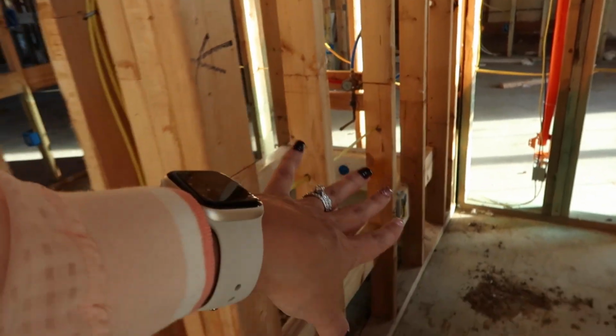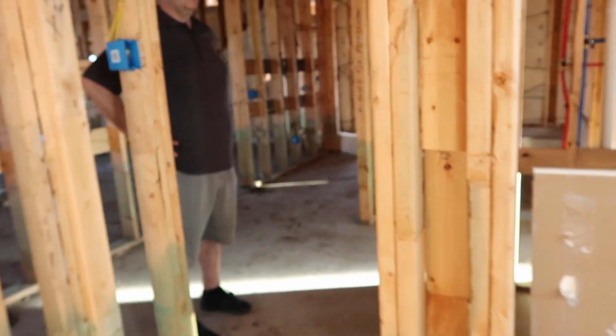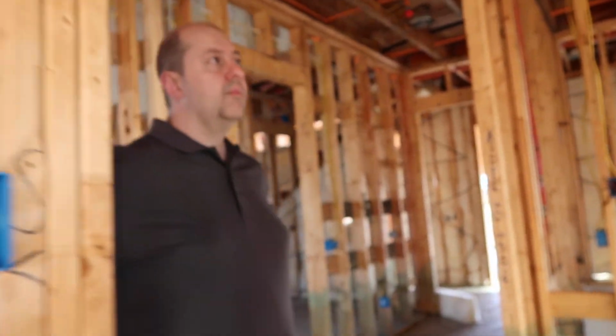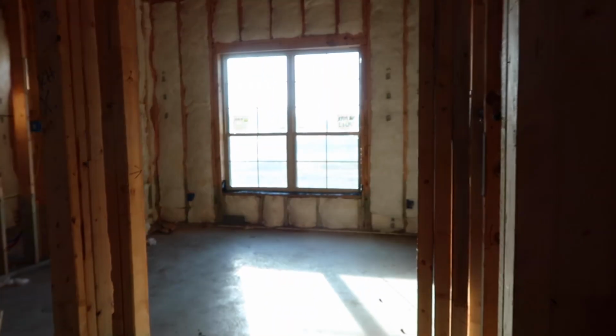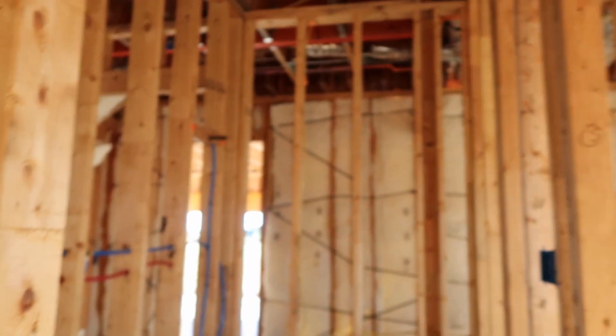Another recommendation is to put outlets in your closets. I know it sounds kind of stupid, but you never know if you want to put a dresser in there or shelves, right, Trent? And like a little mini fridge. Yeah, or plug stuff in to charge it. So coming out of that room, you go into another little hallway. Here to the left is another full-size bathroom.